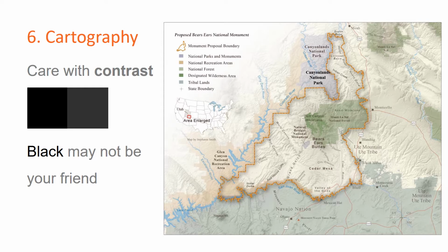But if all those labels were in black, it would take away from your experience of all that soft, subtle landscape shading and make it harder to see the whole picture. So contrast is a key thing to work out.